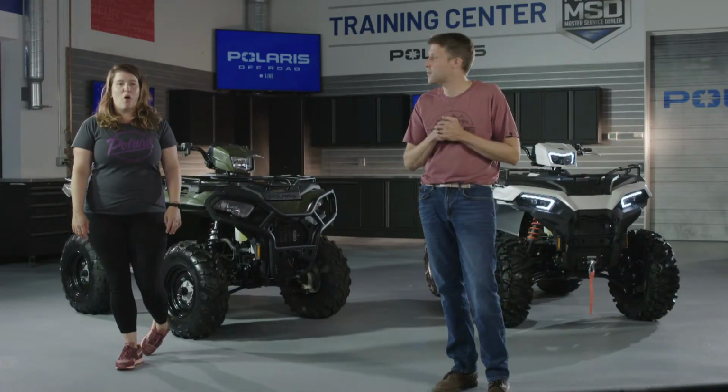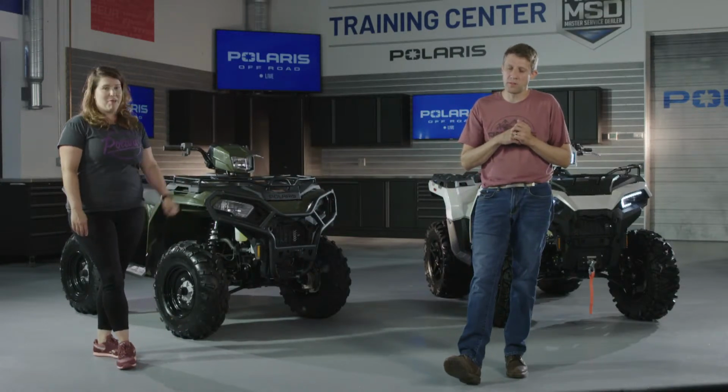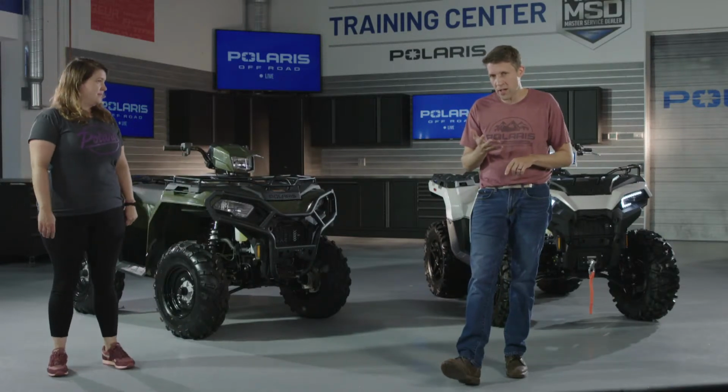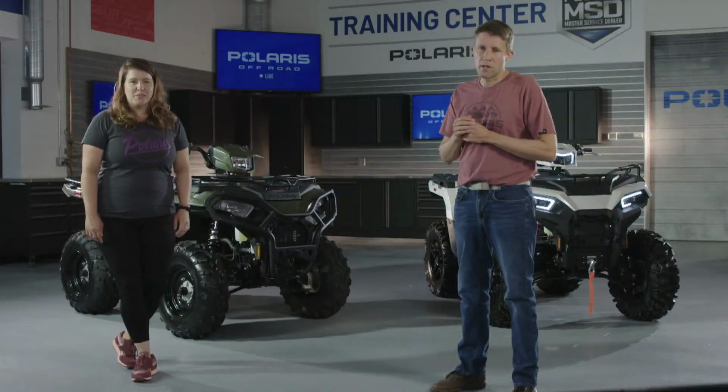All right, so do all models have arched A-arms? They do not. So I'll let you take that one. Yep, Trail models get the arched A-arm suspension, and the Hunter models get the arched A-arm suspension. Strut suspension on the front on the other models. Great.